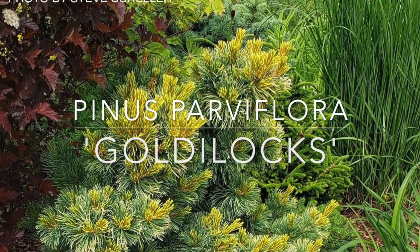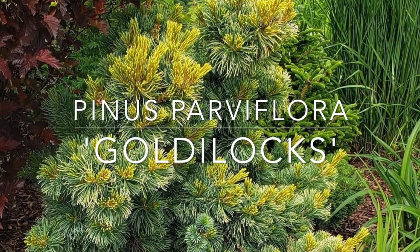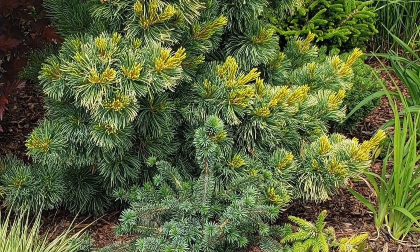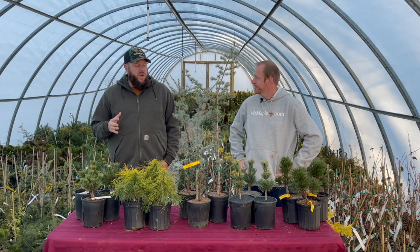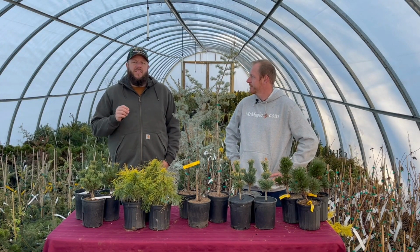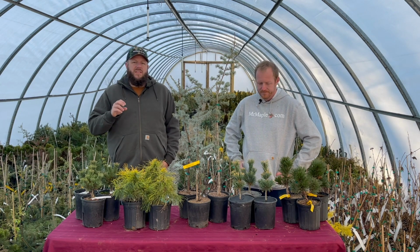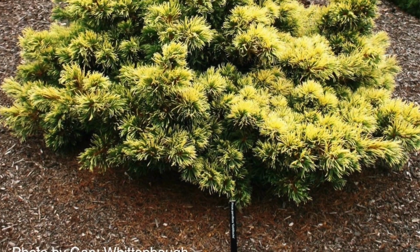So next up we have a really interesting pine. This is Pinus parviflora Goldilocks. It's an excellent smaller overall conifer with more of a rounded shape that gets some excellent accents. Those blue-green older foliage is really accented by the needles being bright golden yellow on the new growth.